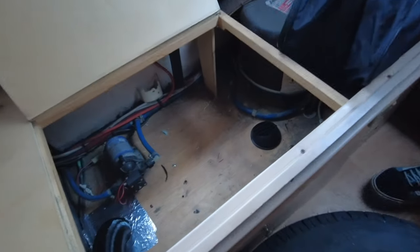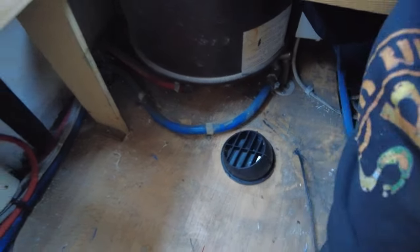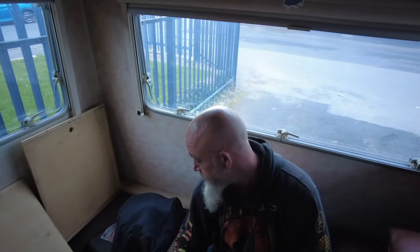So under this seat, this is the underslung heater. So we've come in with a recirc vent, is that it? Yeah, that's a recirc vent. So it's not bringing cold air in. And then the other, nice, that's where we wanted it. Just there, which is more central to the van, isn't it?